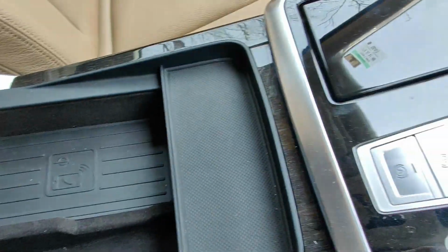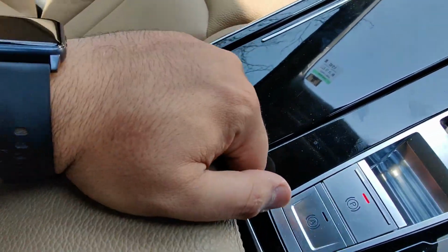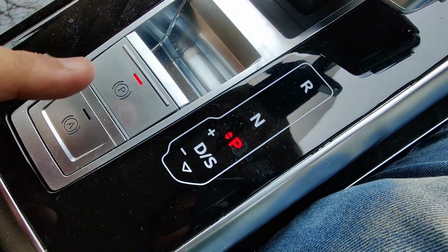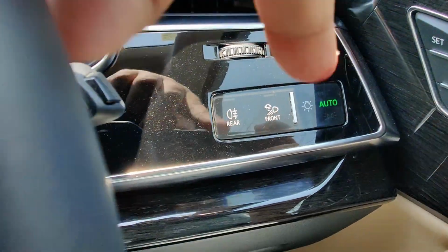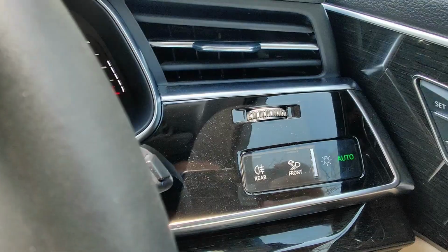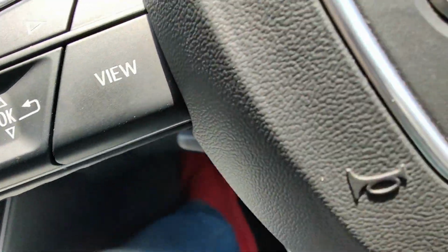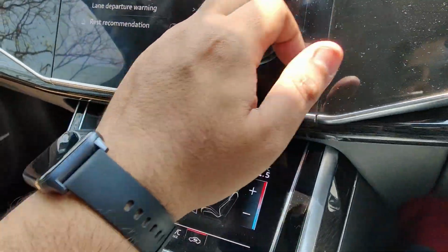And that's the wireless charging, and a very big armrest which is adjustable, but it takes a bit of effort to do so. Auto hold, electric parking brake. The new gear lever looks really impressive, and that's how the new buttons are for the headlamps in most Audis nowadays. Surprisingly, again, the steering adjustment is also manual. It should have been electric at this price point and in this category.